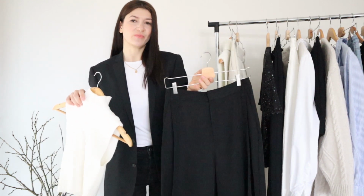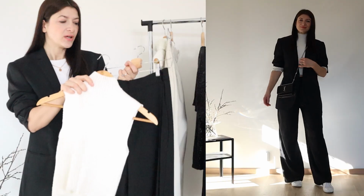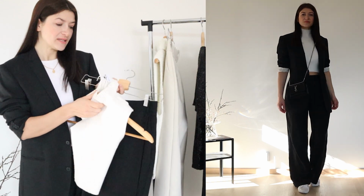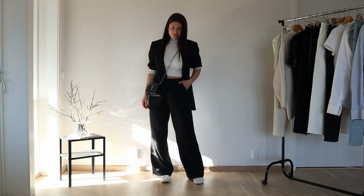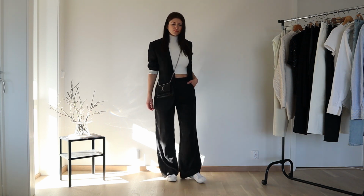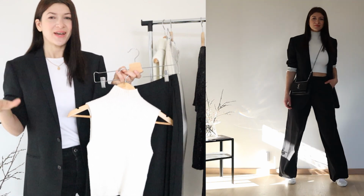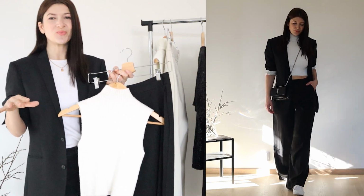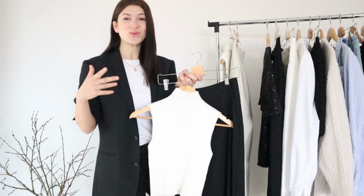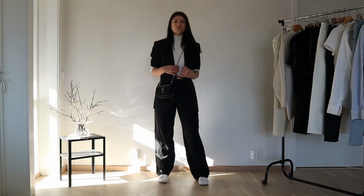I paired these black trousers with this sort of crop top. These trousers are from H&M. I believe the top is from Zara. I really love this top simply because even though it is a cropped top, it still has this really beautiful and elegant neckline. So even though I styled these two with white sneakers, I wanted this look to be quite sporty, quite comfortable, but yet I believe it has some sort of a chic element simply because of these high-waisted trousers and this top.